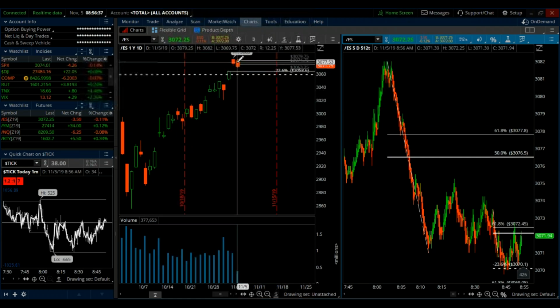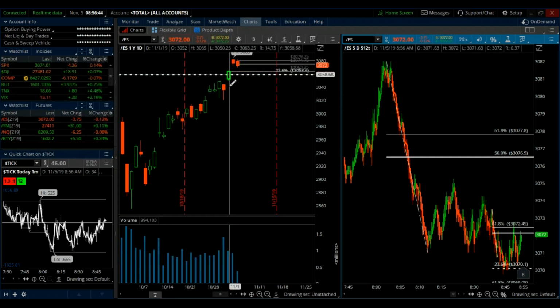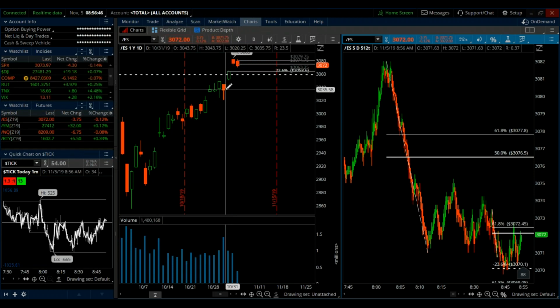I mean, yesterday was a 10.5 point range. So far today we're about 12, to a little over 12. The day before that was 15. And then we had to get back kind of in the mid-20 point ranges.